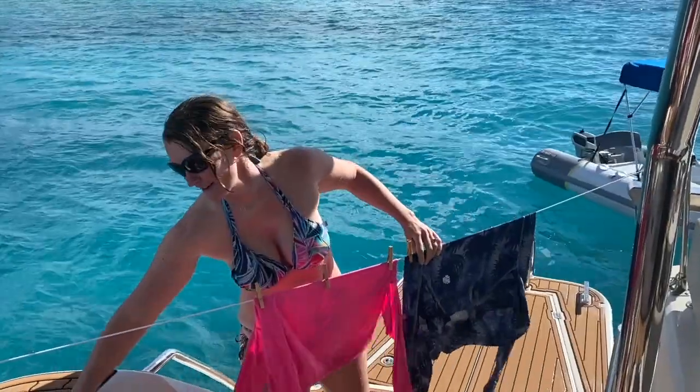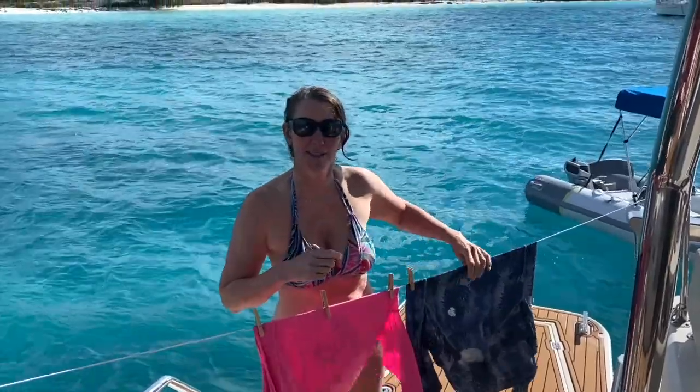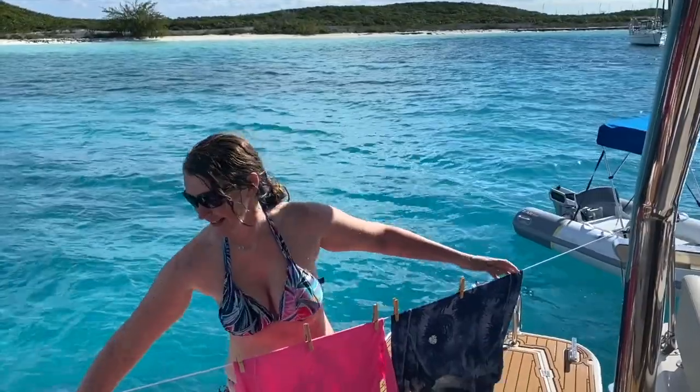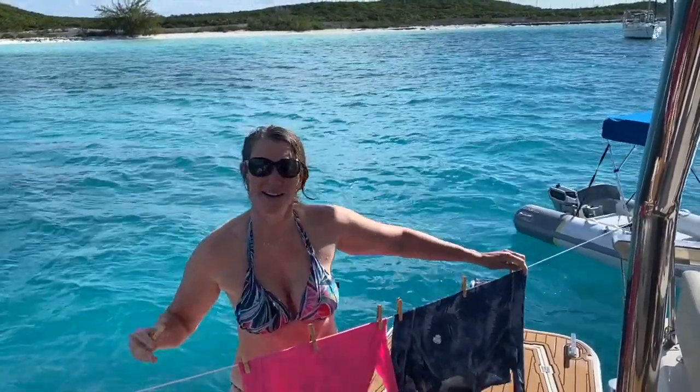He just jumped in the water to try to, some dolphins came up to the boat, but then they swam away, so it's a little chilly, January.